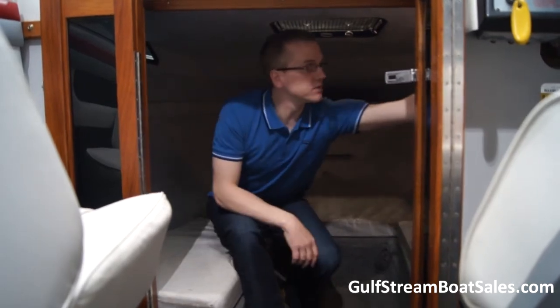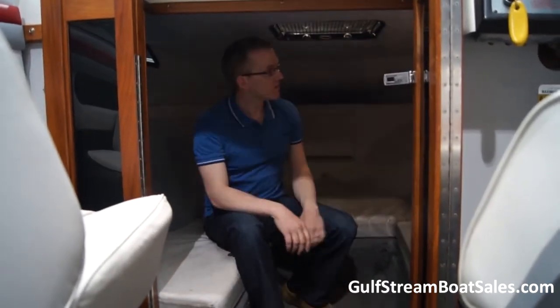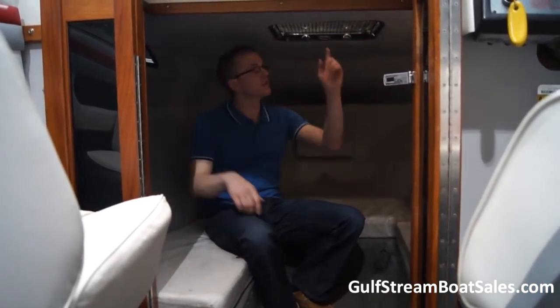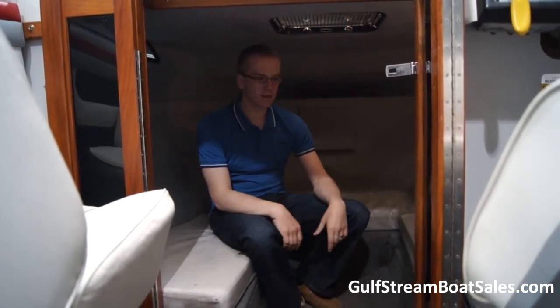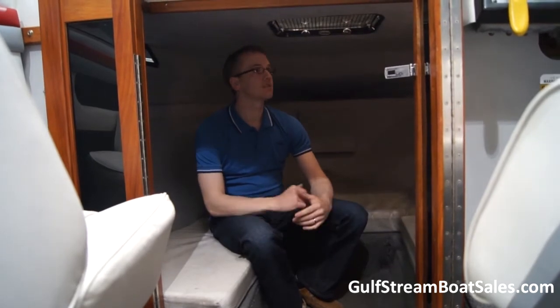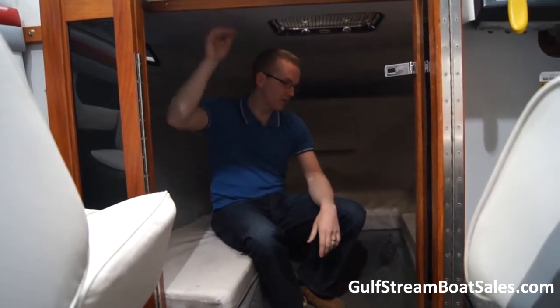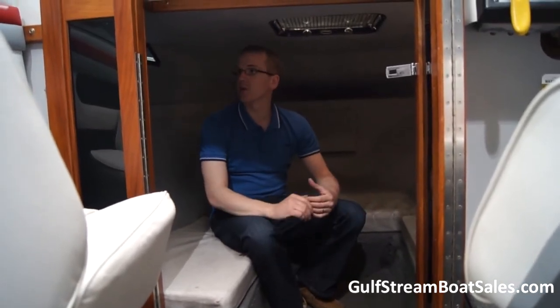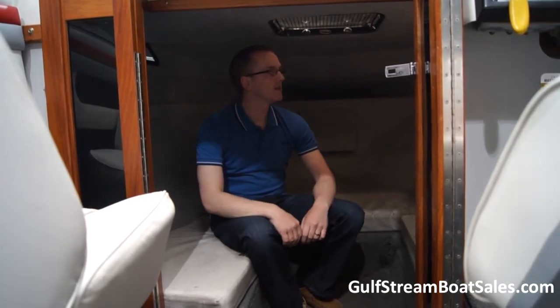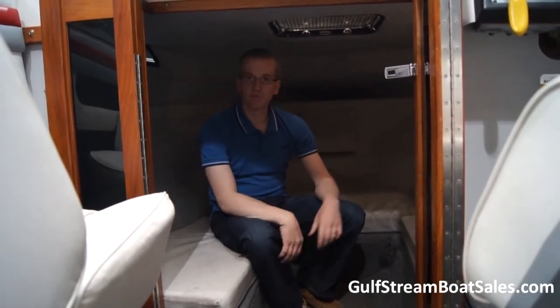We've got a light in here as well, which is again all working. A couple of high level light windows and this overhead deck light throws a wee bit of natural light down in here as well. Again, condition wise, it's perfect. The headlining is perfect. The seat cushions are perfect. The carpet's perfect. There's no evidence of any damp or water marks in here. It's just in really good condition, same as the rest of the boat.